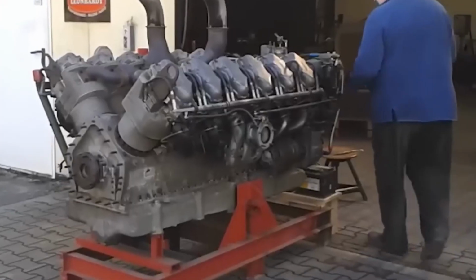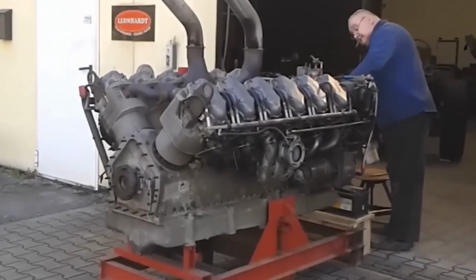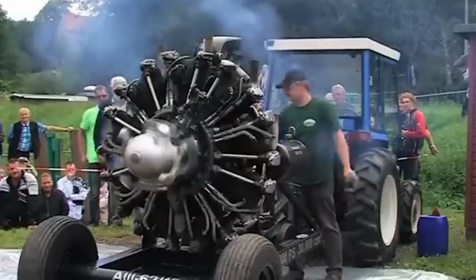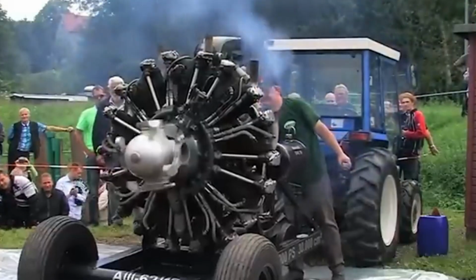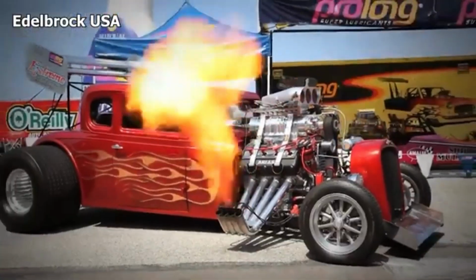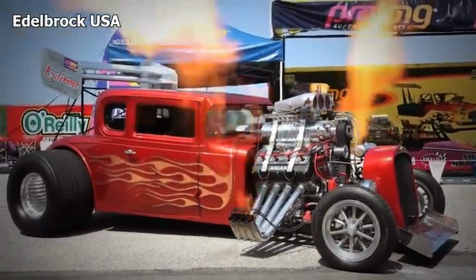Get ready to be immersed in the thunderous roar of rare classic engines, an awe-inspiring sound that can stop you in your tracks. Prepare for a captivating auditory journey where these magnificent machines fire up in unison, unleashing a powerful, explosive symphony that shakes the very air around you.